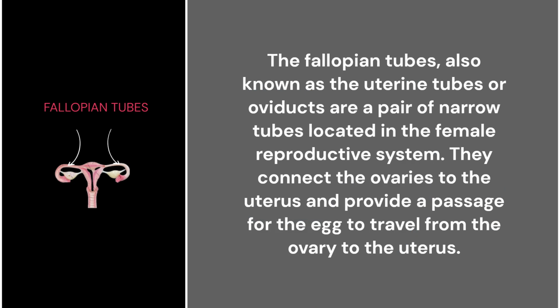19. Fallopian tubes. The fallopian tubes, also known as the uterine tubes or oviducts, are a pair of narrow tubes located in the female reproductive system. They connect the ovaries to the uterus and provide a passage for the egg to travel from the ovary to the uterus.